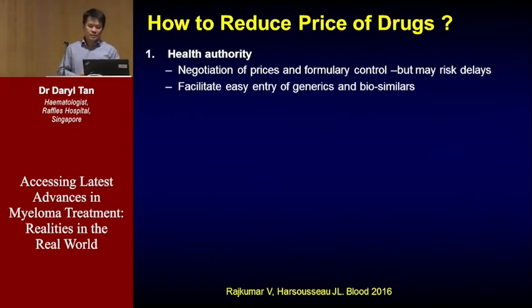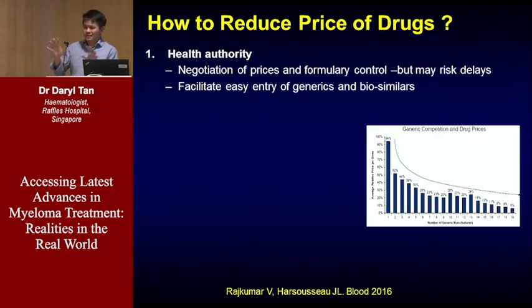This is unfortunate. And the health authority must facilitate earlier entry of generics or biosimilars, because generics cost only a fraction of what you would expect to pay compared to the original drug. So it's been shown that with more generic companies coming in, the cost of a certain drug would definitely come down. So for now, Velcade, Revlimid, the patents are still on in Singapore, but this differs for different countries.